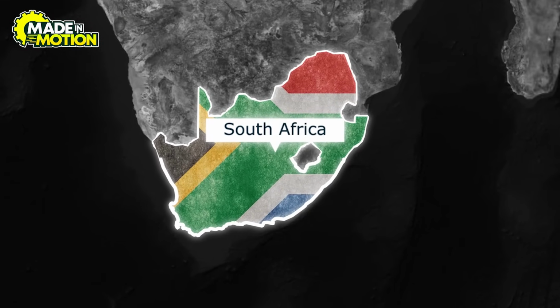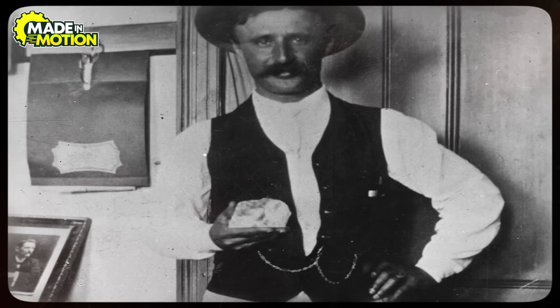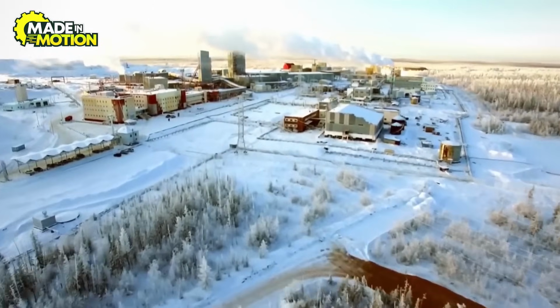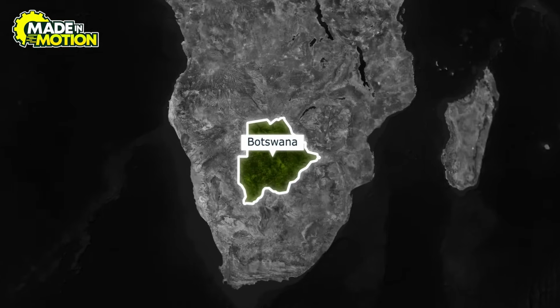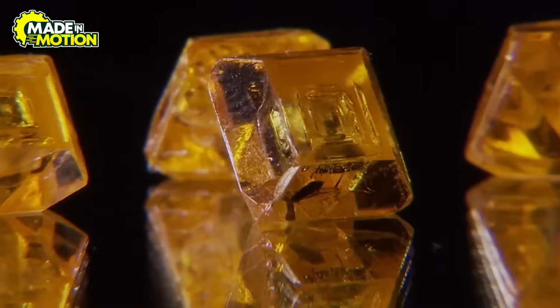It's where some of the largest and most beautiful diamonds in history were discovered. As I've already mentioned, one of these was the Cullinan diamond, which made headlines around the world. Russia is another big diamond country. It has some of the richest diamond mines, and the cold weather there doesn't stop the mining teams from working hard. Botswana, a small country in Africa, is also a huge player in the diamond world. It's known for producing high-quality diamonds that are in high demand.